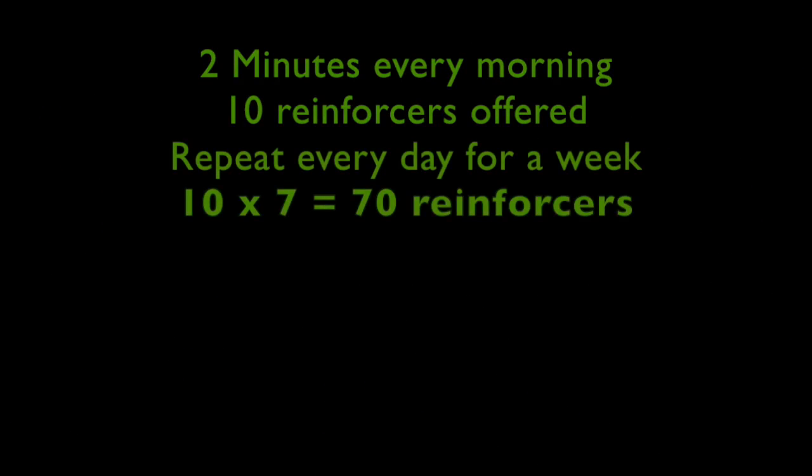Before I do though, a big question I get is how I can do training if I don't have much spare time. And to answer that question, I have come up with the 2-minute challenge. Think about this. What if you take 2 minutes every morning to do training, and you offer your animal 10 reinforcers that you wouldn't otherwise offer in that time period. And then you do that for a week. That's 70 individual pieces of information that you have just told your animal that they can start to anticipate that you're an enjoyable person to be around.